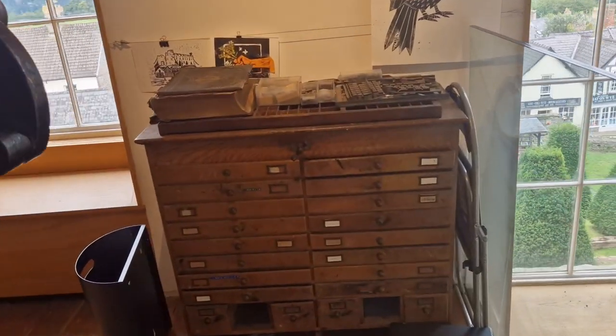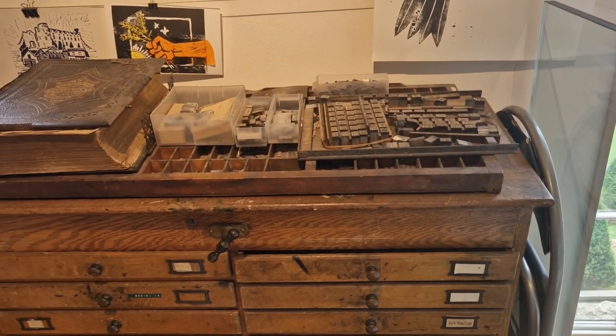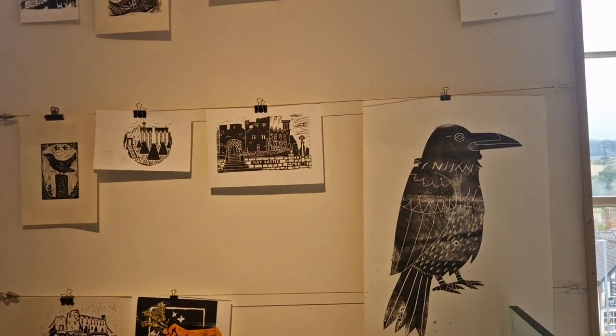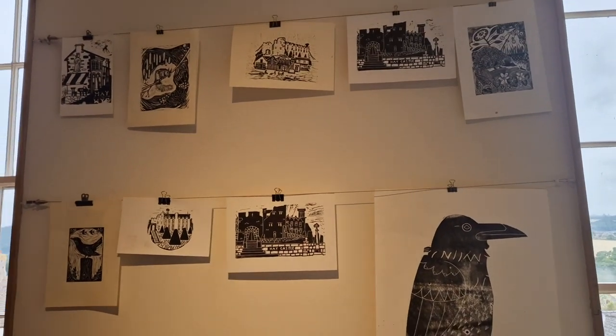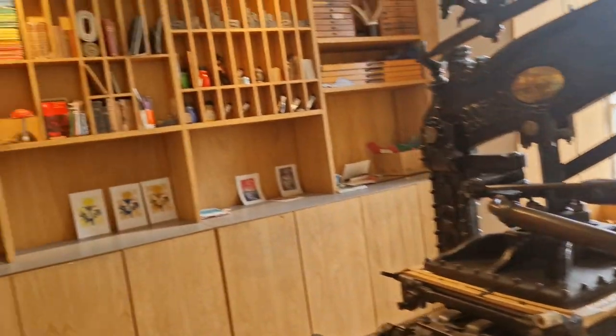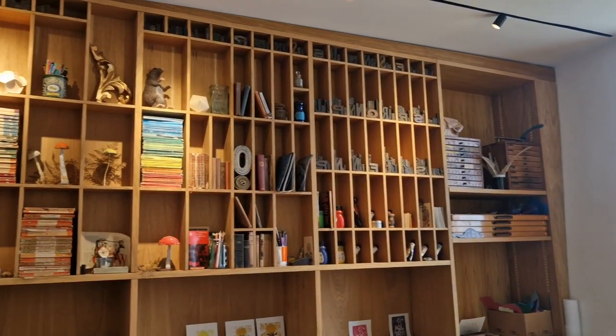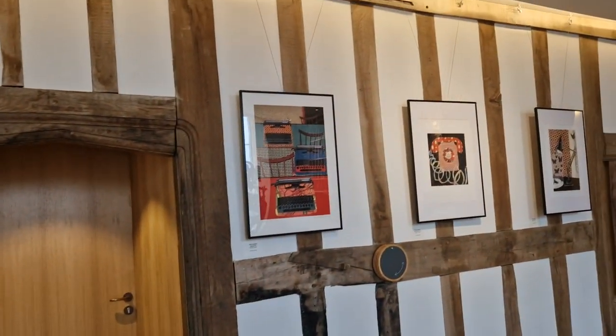Let's just have a quick look, guys. So, can you see the stamps? This is how they would have done their newspapers. I don't want to touch anything. I don't know if I'm supposed to be back here a bit. But there's some prints there. That's really cool. Really cool. And some more stamps up there. I like the art. It's really pretty.